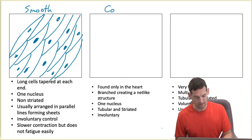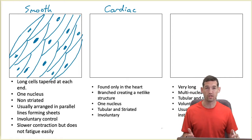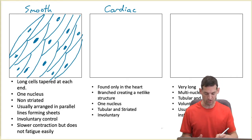The next one is cardiac. And cardiac means the heart. So this kind of muscle is only found in the heart. Nowhere else in the human body do we have this. And it has a branched-like structure.